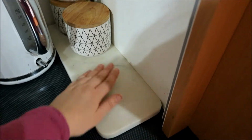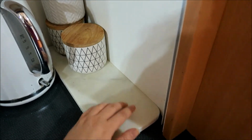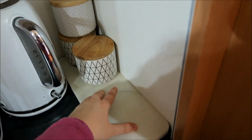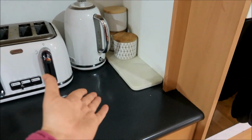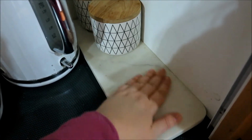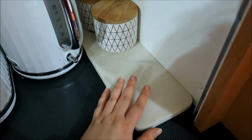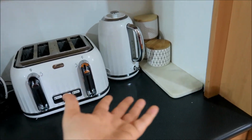I do have things like this, which obviously I don't need, but I feel like it gives these things an area to sit and just be there and clear. Plus, honestly, it gives me joy. That's why I've kept it. I love marble. I don't know whether it's the texture or the color, but I love it. So having that there is really wonderful and I enjoy it, so that's why I've kept it.